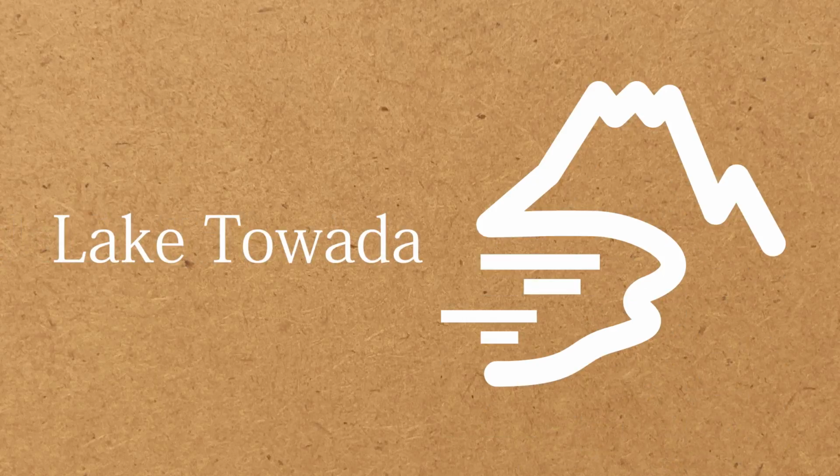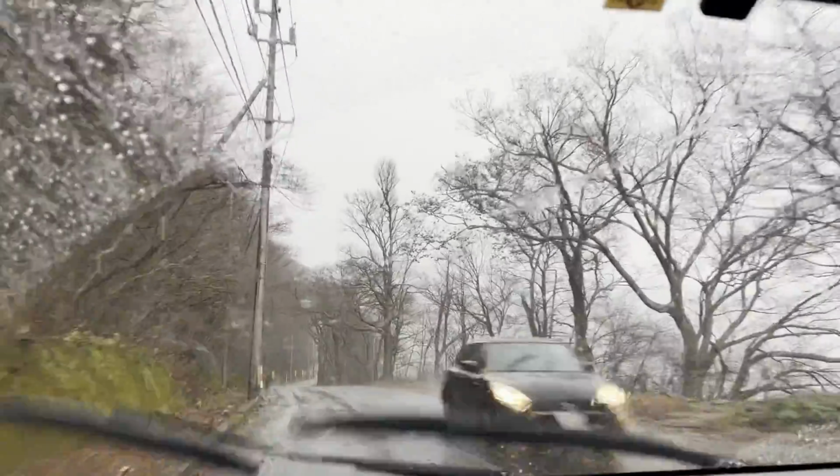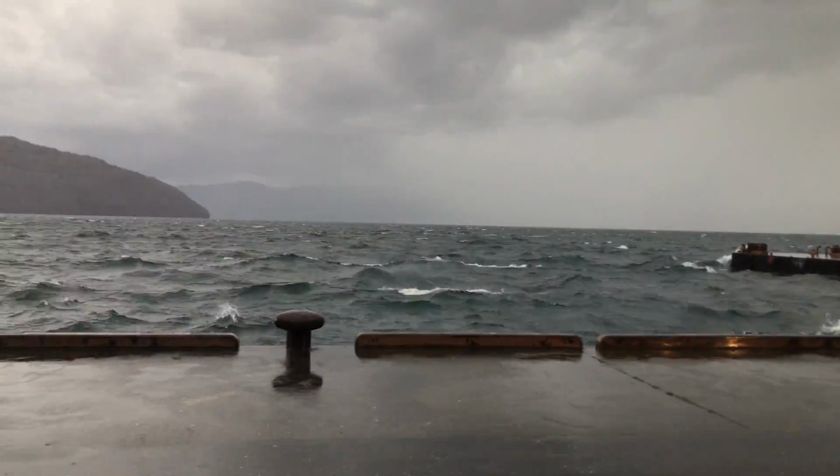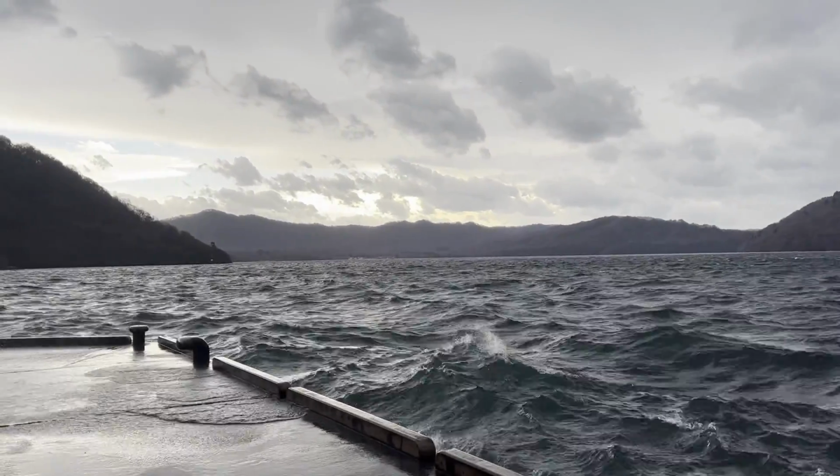Lake Towada. The famous Lake Towada comes into view as you drive along the Okuise stream. Unfortunately, the weather was so rough today that even though it was a lake, it looked like the sea. However, for me, it was exciting and fun. Then we drove from Lake Towada to Aomori City.